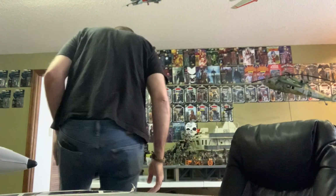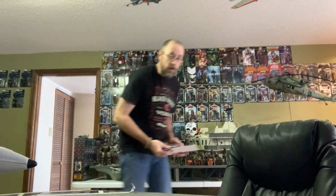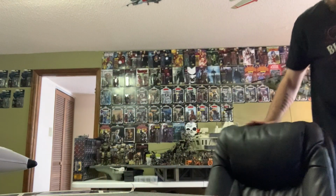So that's the huge stack that I had there. There's a couple more here that aren't up on the wall, and then we'll go look at the stuff that's up on the wall. And we'll shoot that with the iPhone, see if that works a little better.